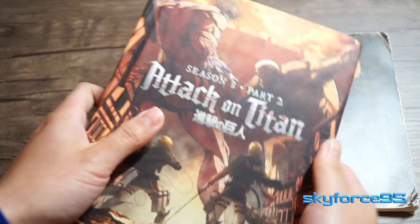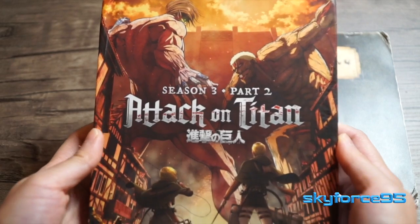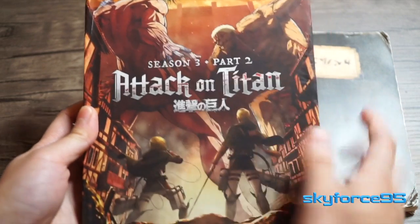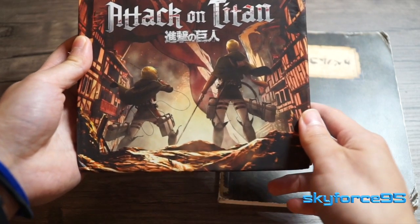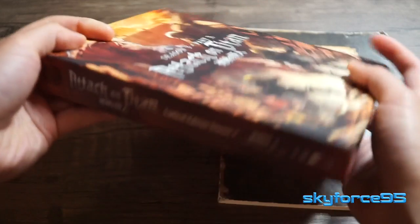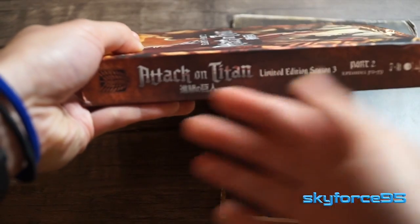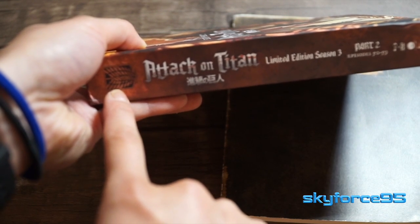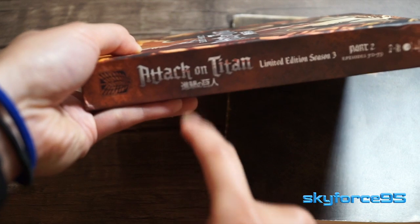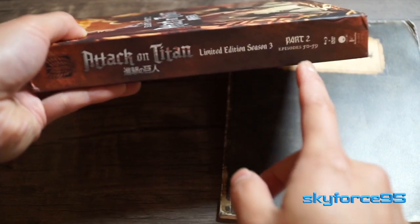If you watch my previous videos on the other Attack on Titan limited editions, you can see they kept with the theme of big titans in the background with something in the foreground. So in this case, we see the Attack Titan fighting the Armor Titan in the background and Armin and Erwin in the foreground. Taking a look at the spine, once again, the emblem has changed now to match what was primarily shown in this part, which is the Scouts. And you can see, of course, limited edition, season 3, part 2, and the episode count right there.